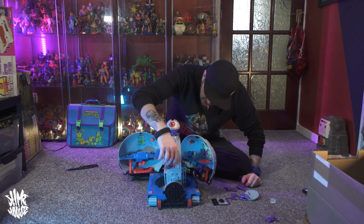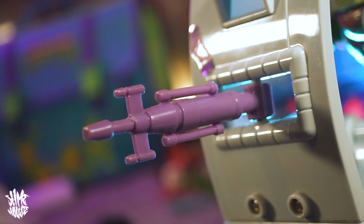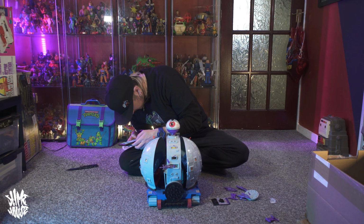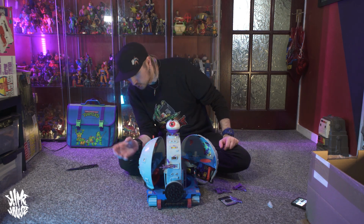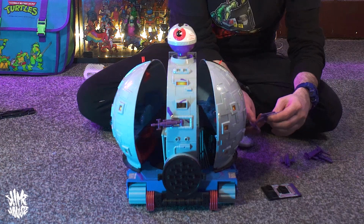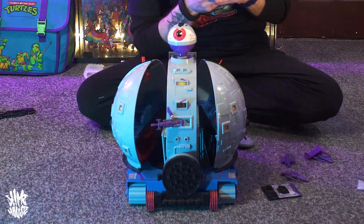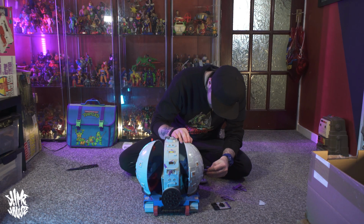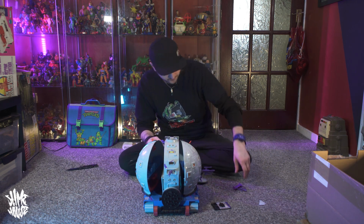That fits in there. Pew pew! With these little side guns going. I think there's also a little purple platform that's missing. I forgot to mention that. There's also a little tiny purple platform that fits on one of these side pieces. These fit here on the side, I believe. Where's that go? Whoop. The head's gone. Head gone and left the room.